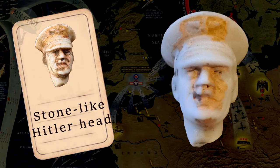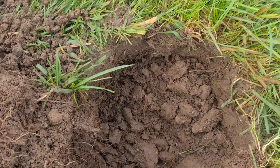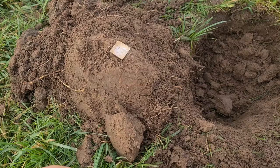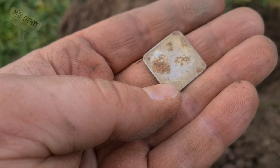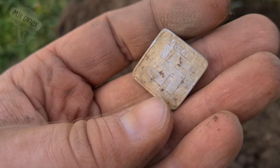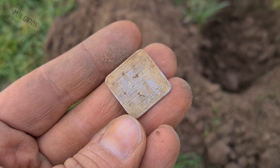Well, Adolf wasn't the only thing in the hole. So I think the ration bag was not the right signal. I dug a little bit deeper, trying to find the buddy, and then I found this one. Look at that. What the hell? It's full of text. And it says something like NSDAP, so that should be true. Here, at my thumb, you can see it. And it says Bewegung. Has a big swastika.